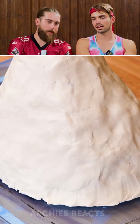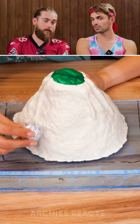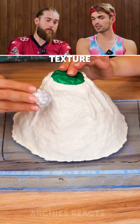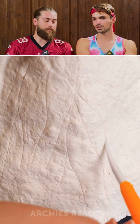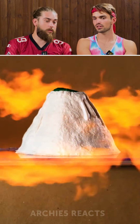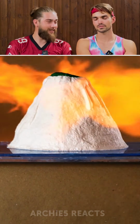I made one of these in elementary school. Lava, you know, a volcano. Oh, and you made it work? Mine was better. So what did you use to make it work? I used baking soda and Coca-Cola and vinegar. Oh, okay. It worked.